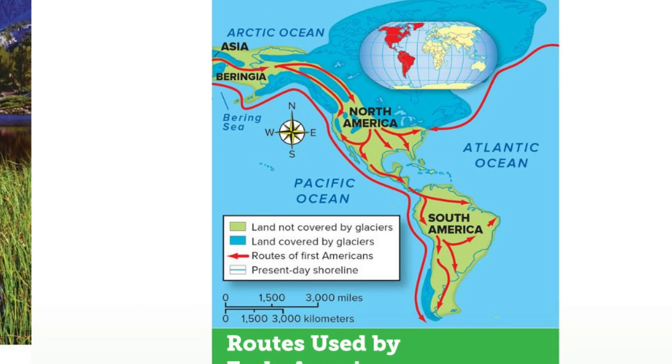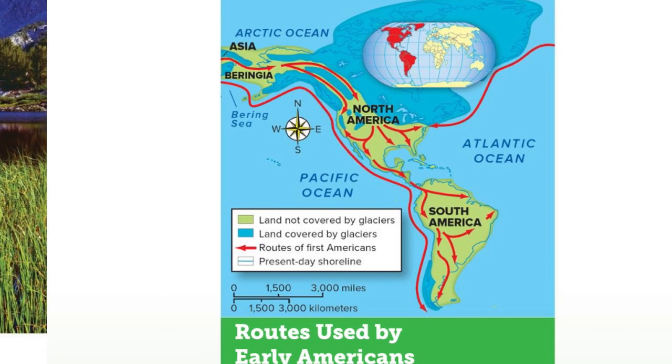And if we zoom in here to the key, we see that this green area says land not covered by glaciers. This darkish blue color says land covered by glaciers. And the red lines with the arrow says routes of the first Americans. And that solid blue line right there is the present-day shoreline.